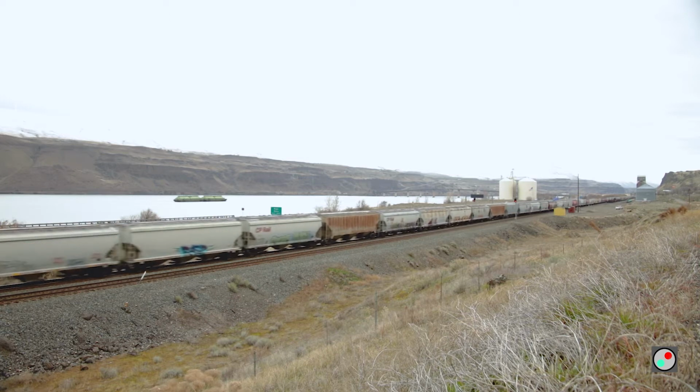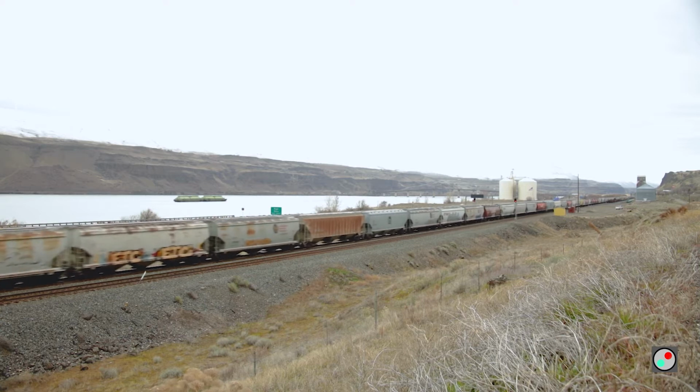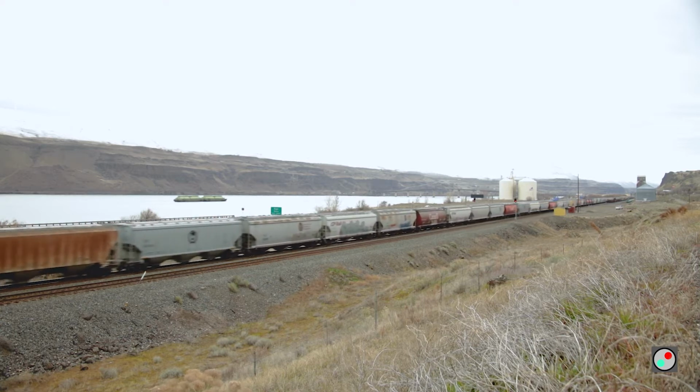Bound for the ports in Portland, Oregon, this train originated in Canada, explaining the Canadian power and the hopper cars mixed in the train itself.